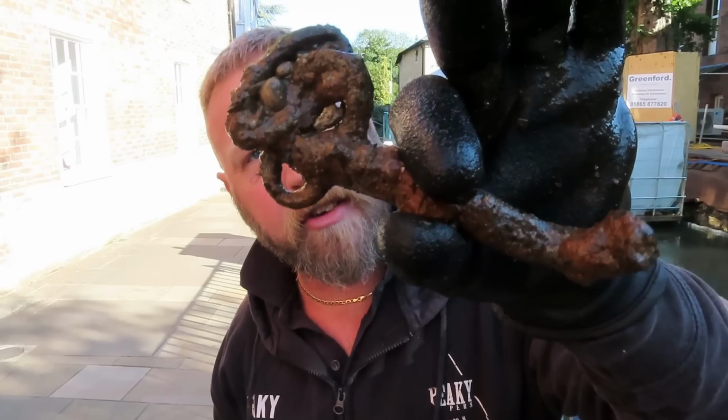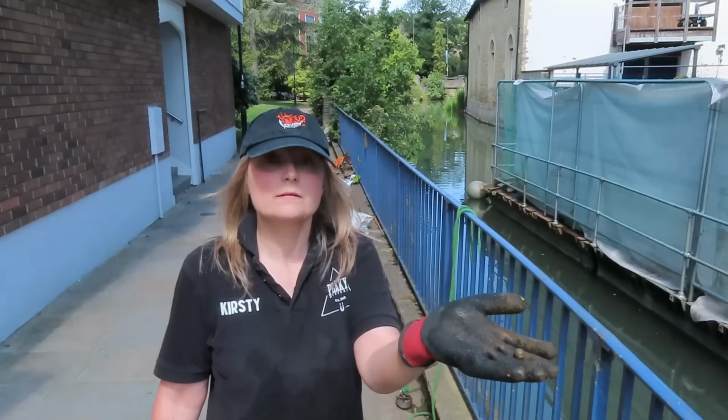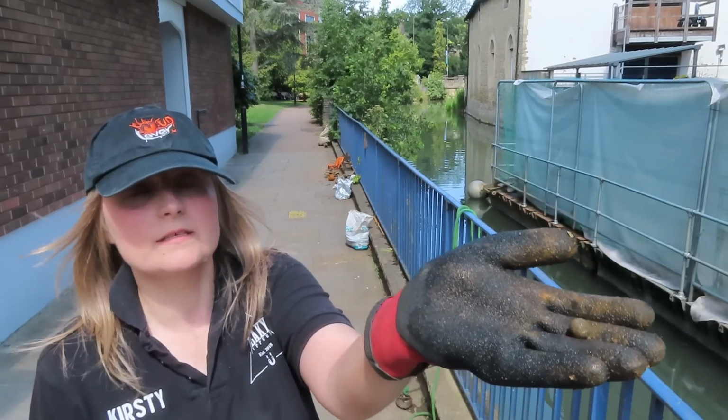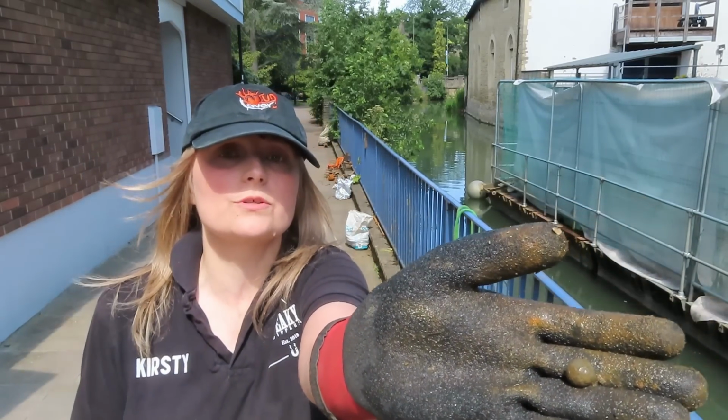I thought I had a little coin, but it probably isn't. Probably isn't, but I'll put it in my pocket anyway. That is weird. So we're taking that back. We thought it was a big key. It's very similar. Nice little find here. I think it's a little musket ball. It's not magnetic. It's come up in the crud.